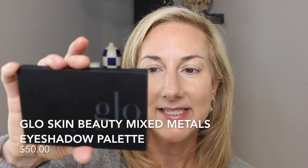Okay, for eyes, you guys, as you know, I'm a huge fan of Glow Skin Beauty, and I thought, you know what, I should try out some of their makeup, and this is an awesome palette. This is the Glow Skin Beauty Mixed Metals eye palette. Look at this. It is a beautiful palette with some nice warm colors in here, as well as some neutral ones, so you can play up both. The texture of these eyeshadows is fantastic. I have been really impressed, because that's one thing I had noticed when I was diving into more clean beauty. The eyeshadows weren't quite as buttery as some that I had used, but these are just so gorgeous. It gives you really nice payoff.